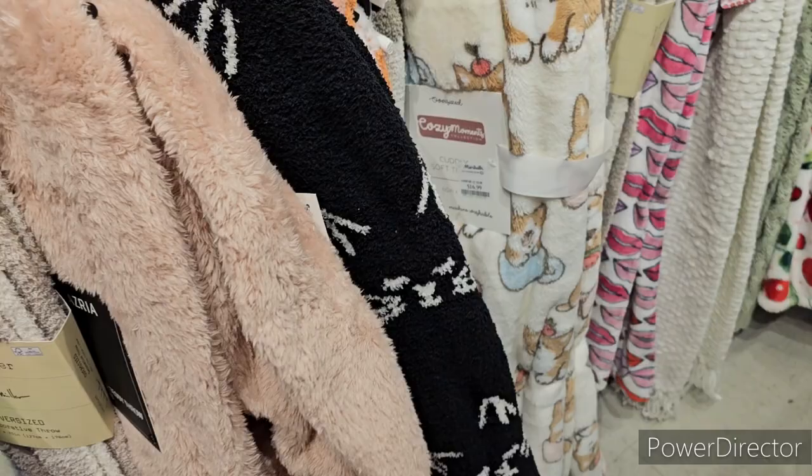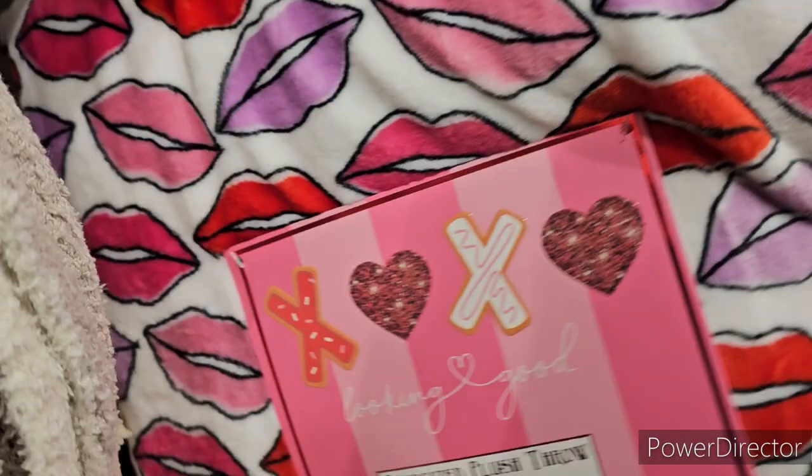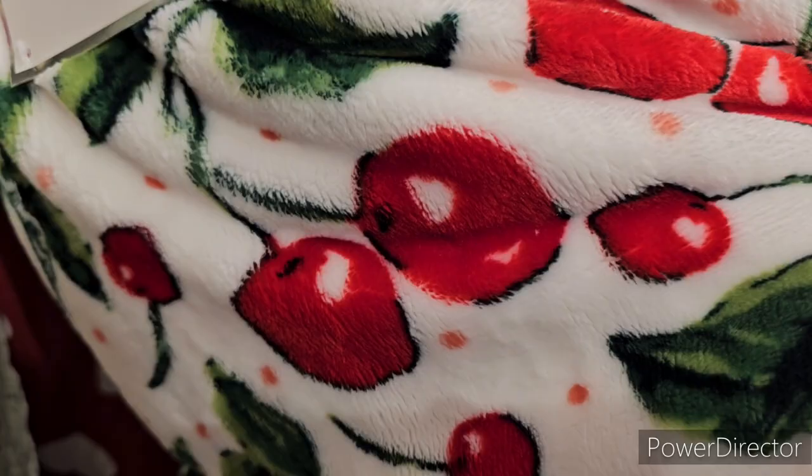So we do have another one here. We got lips. These are really cute. The little red holder says looking good. XOXO looking good. This is really cute. 60x70. $16.99. So it's really adorable. Then we have these ones, the cherries. Wow. This is a really colorful blanket. It's really soft, 50x70. This one's gonna be $16.99.